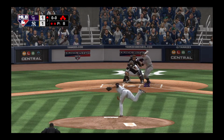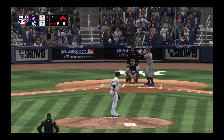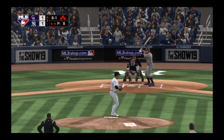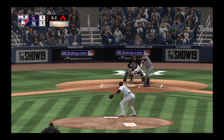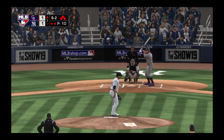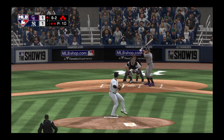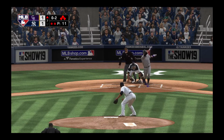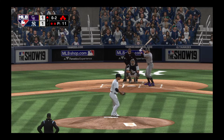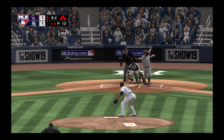Ready with the first pitch. Here it comes. And he throws the fastball by him here. 0-1. And here's a swing and a miss as they jump ahead of Reynolds here. 0-2. Working to keep it tied. Here's the pitch. Fouled off. Fouled away.